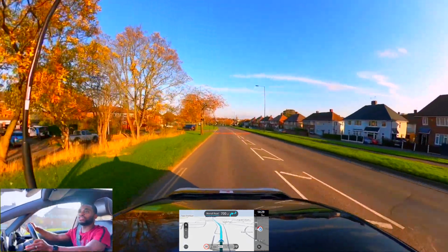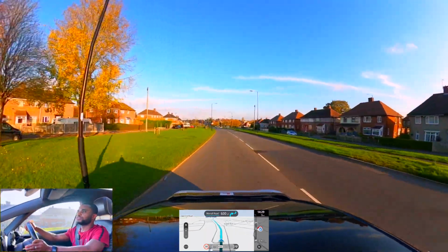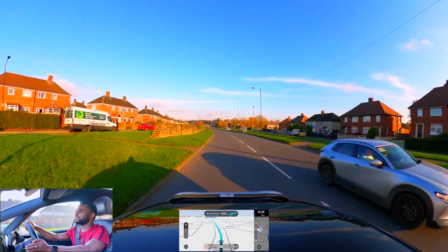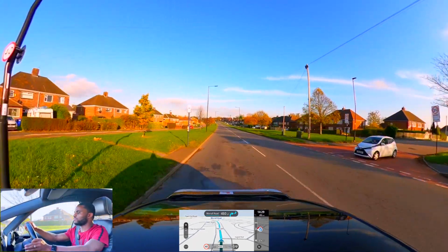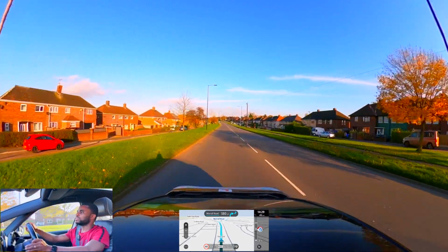And then there's a 40 miles per hour speed limit ahead. So again, you wait to get to the sign, and then you can make progress gently. But keep in mind, I am turning right ahead in just about 450 yards. So I'll keep that in mind with my speed increasing.